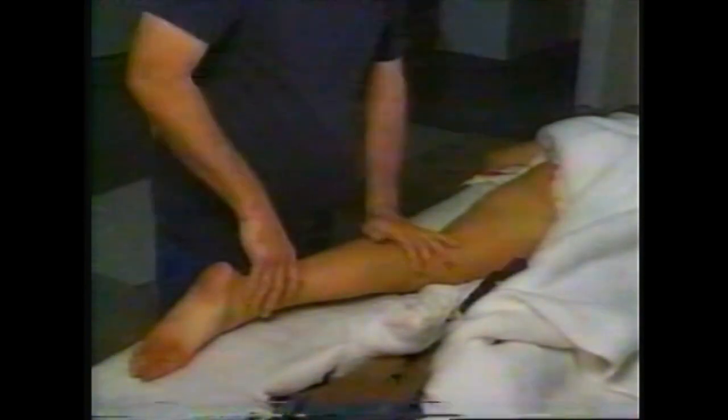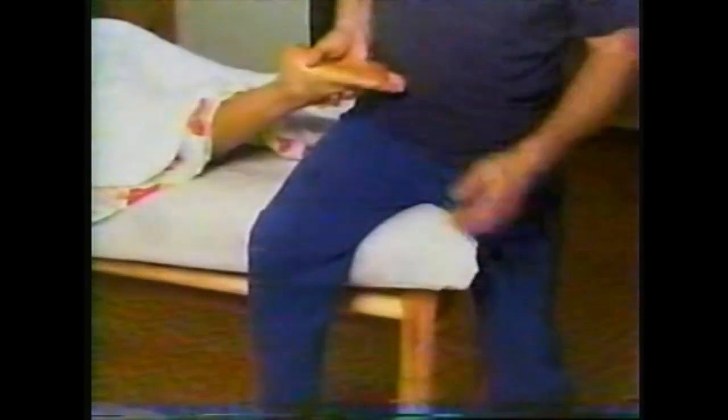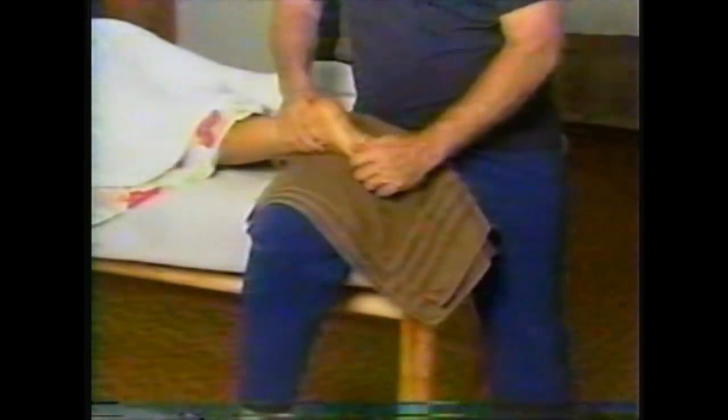Once you've done that, now the leg has been massaged, you've got all the oil off, we're going to go down to the foot. Make sure you cover the leg to keep it warm when you get down to the foot. Now we can go into the foot. In order to do the foot, you need to sit on the edge of the table. Pick up the foot, lay it across your thigh, take your towel, and lay it across your own thigh so that you don't get oil on you.